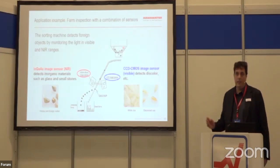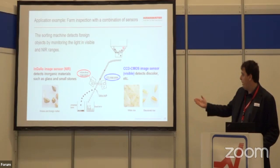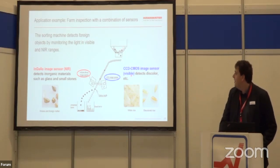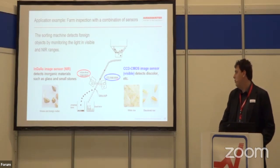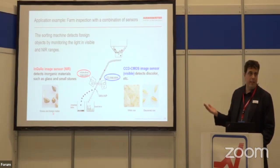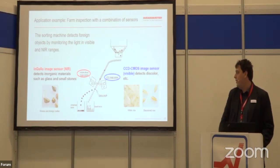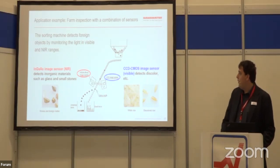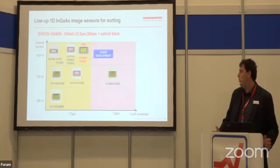It's also very interesting to see the combination of these two types of sensors. For example, in the farm here, I use the example of rice. These sensors can be used in combination. We can use the usual visible sensor to detect the color or the shape of the rice, while in the meantime we can use an InGaAs linear image sensor to detect foreign material like glass or stones. This is just one example, but in sorting, infrared detection is very helpful also for plastic, for example. This is how we can support you with our products.